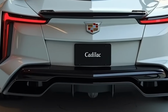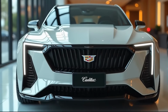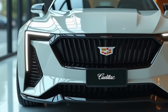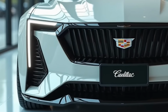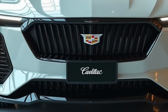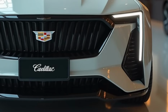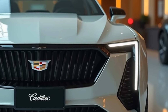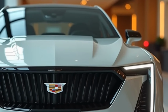The 2025 Cadillac XLR boasts a stunning exterior design that pays homage to its roots while incorporating modern elements. The sleek, low-slung profile of the car is complemented by sharp lines and a sculpted body that exudes confidence and sophistication. Up front, Cadillac's signature grille is prominently displayed, flanked by sleek LED headlights that give the car a bold and futuristic look. The retractable hardtop roof adds versatility, allowing the XLR to transform from a coupe to a convertible in seconds, making it perfect for all kinds of driving experiences.